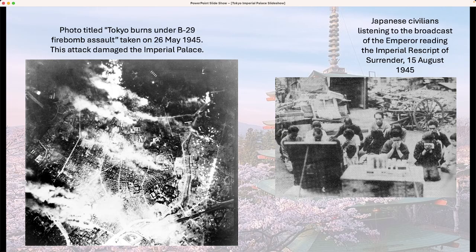And the war actually devastated the site that we're talking about today, because towards the end of the war, there was massive firebombing of Japan itself, and particularly Tokyo. And the Tokyo Imperial grounds were actually bombed twice to a major extent. The first one was on the 25th of May, 1945, and the second time it was bombed quite a lot was on the 29th of July, 1945.